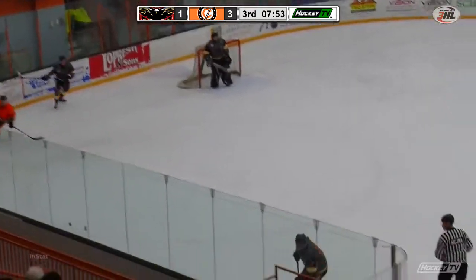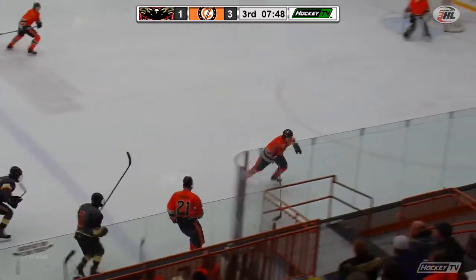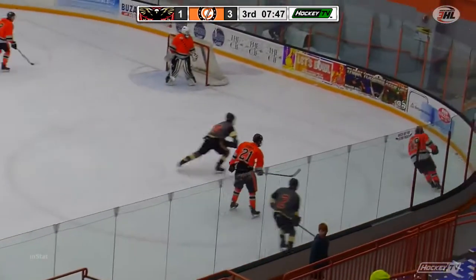Here's Miller. And up ahead, Sauerball. Colpine caught from behind by Weber. Lefkoff will chase after.